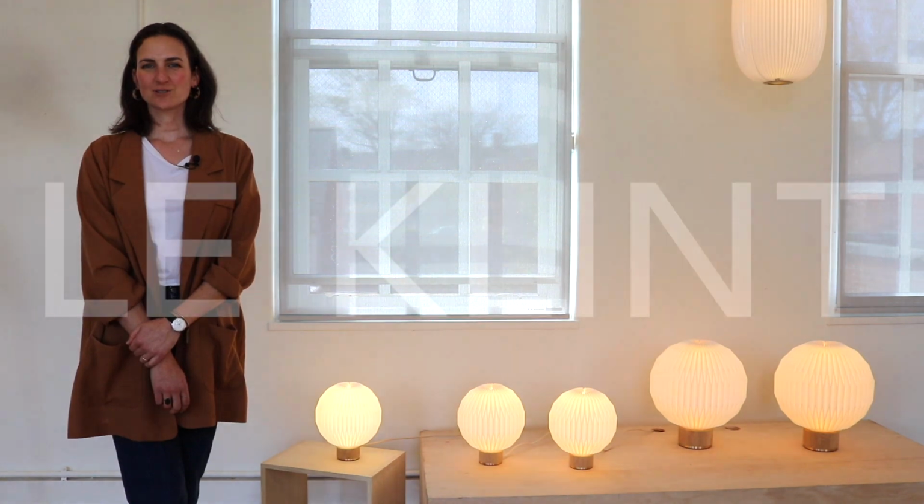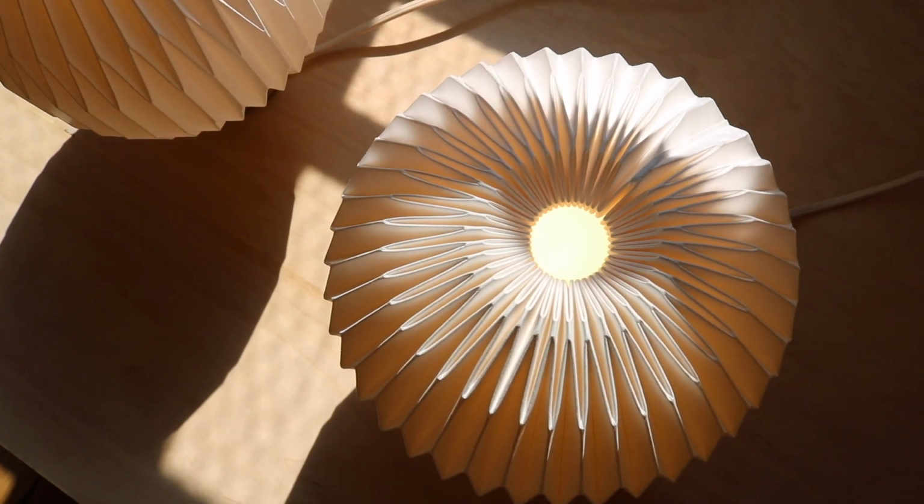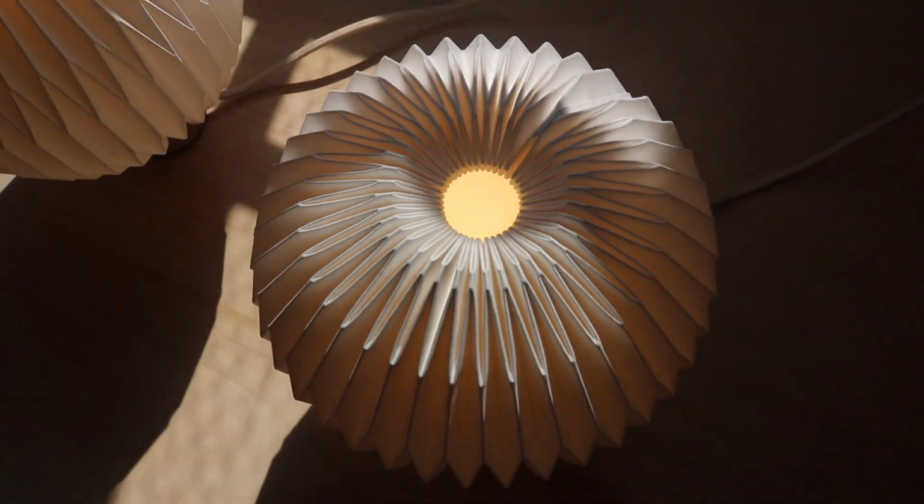So the next brand that I'll talk about is Klint. Klint is based in Odense, Denmark. It was started by P.V. Jensen Klint in the very, very early 1900s.